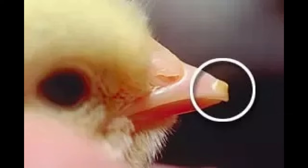Do you see that sharp point on the beak? That is called an egg tooth. That is going to help them break out of the shell. It falls off a few days after they are born.